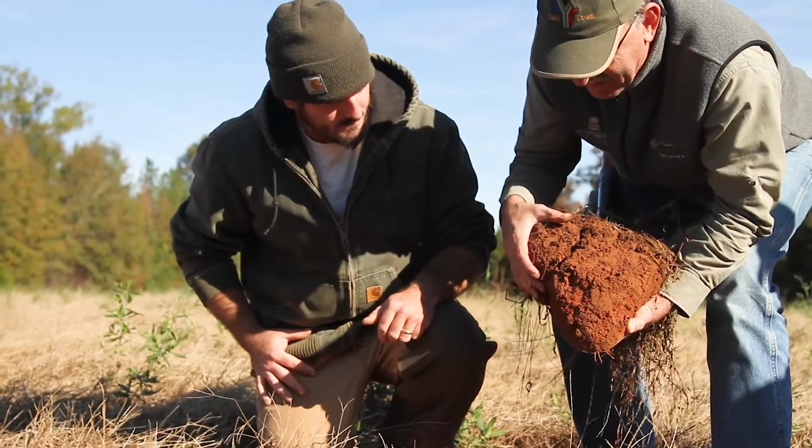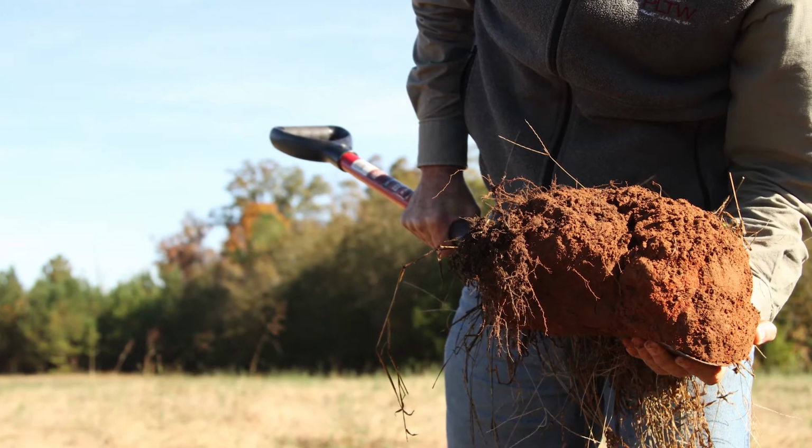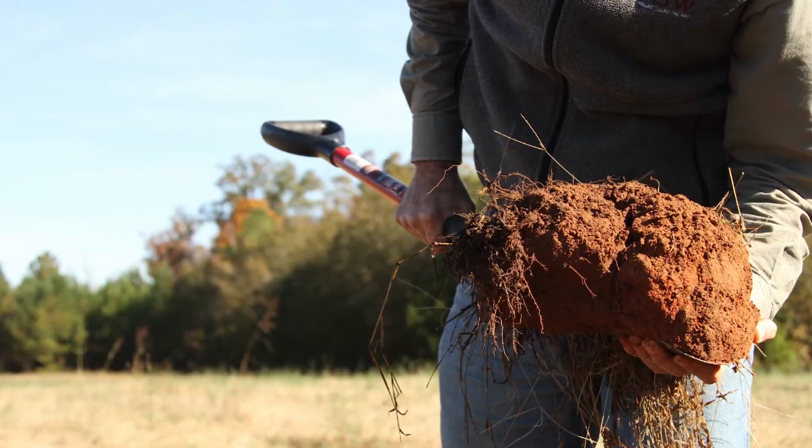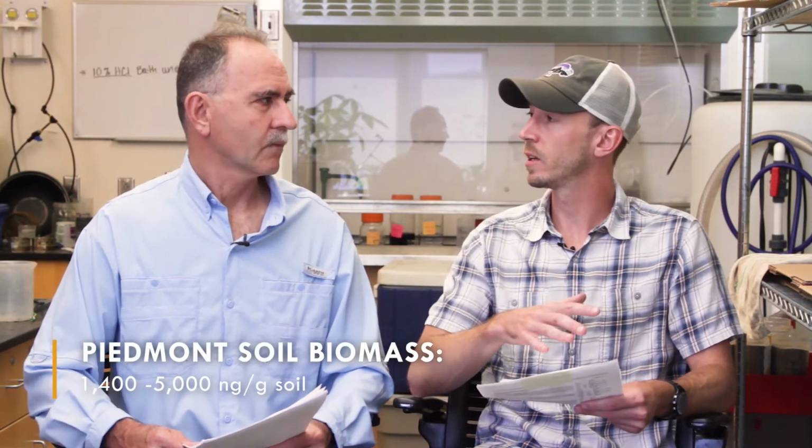you've managed your land. What about the Piedmont soils? Because in the Piedmont, we're going to have more loamy soils, clay loams, that kind of thing. The Piedmont soils tend to be a little bit higher, but again, we've seen a big range in those values. Piedmont soils are ranging from 1,400 to about 5,000, so the low end of that range is higher.